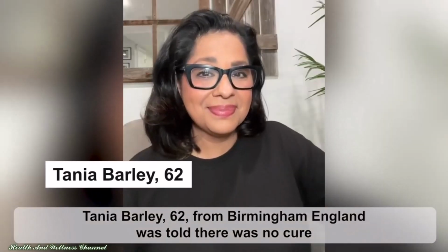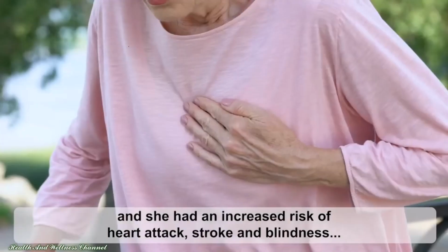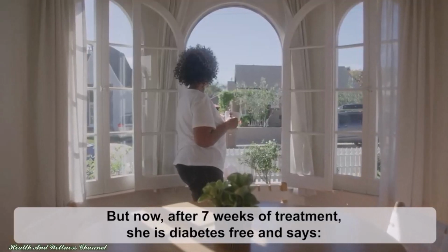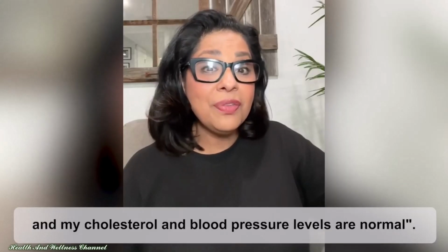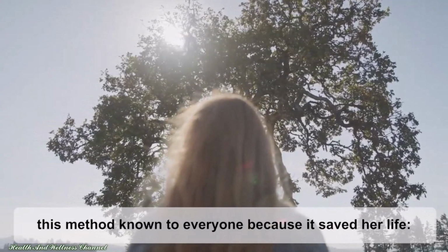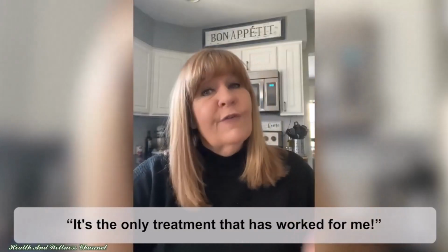Tanya Barley, 62, from Birmingham, England, was told there was no cure and she had an increased risk of heart attack, stroke, and blindness. But now, after 7 weeks of treatment, she is diabetes-free and says, "All my blood test levels are within normal range, and my cholesterol and blood pressure levels are normal." And Antoinetta Trout is urging us to make this method known to everyone because it saved her life. "It's the only treatment that has worked for me."